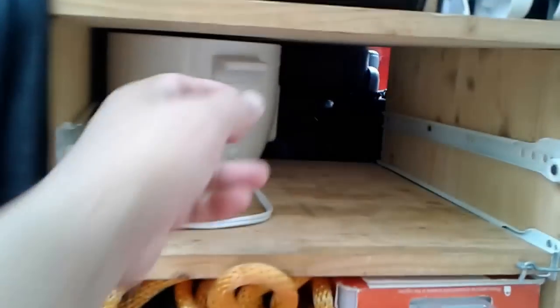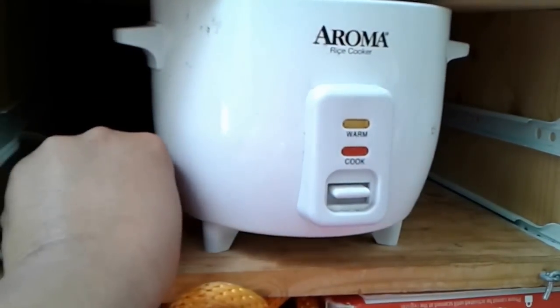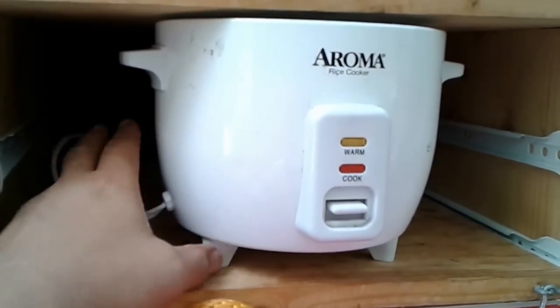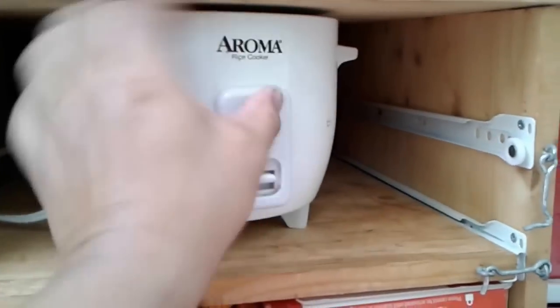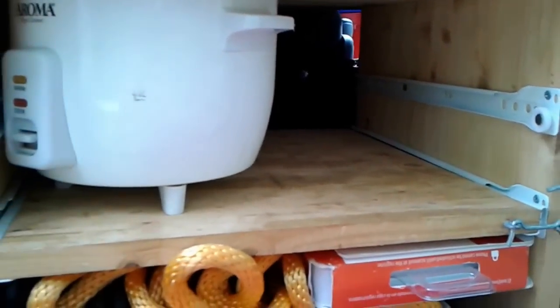So I simplified down to 2 rice cookers, one back here and one up front. These are 300 watts and they've been working great. I pretty much use the one up front mostly. This one I use when I'm out in the boonies.